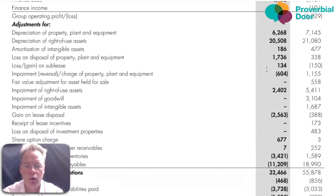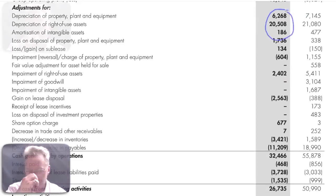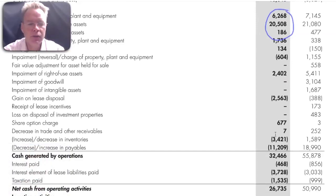Then we've got all of these adjustments. So you'll notice there's lots of depreciation because they have all of these assets. There's lots of depreciation going on. This is the non-cash expense, so we add it back. And so really it shows that these guys are generating lots and lots of cash.